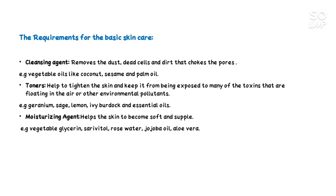Toners help to tighten the skin and keep it from being exposed to many of the toxins that are floating in the air or other environmental pollutants. Examples are geranium, sage, lemon, ivy, burdock and essential oils. Moisturizing agents help the skin to become soft and supple. Examples are vegetable glycerin, xylitol, rose water, jojoba oil and aloe vera.